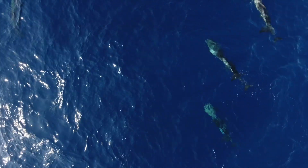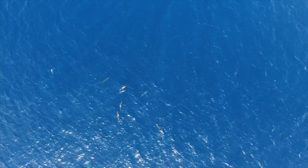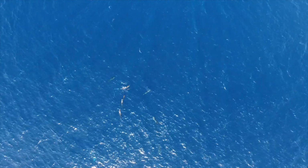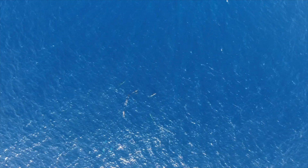All the others were from much higher up so that you could see a bigger context of where the animals were in the water. And then we had topside video going on as well. So yeah, they definitely reacted to the drone. Whether it was just curious or whether they felt a bit threatened, I'm not 100% sure. So we were trying to limit the time that we spent with the drone low to the waterline.